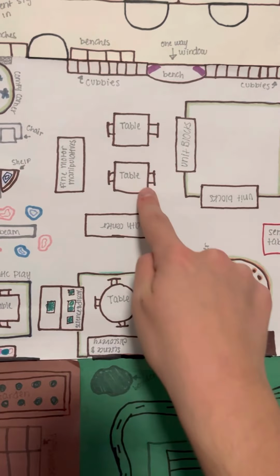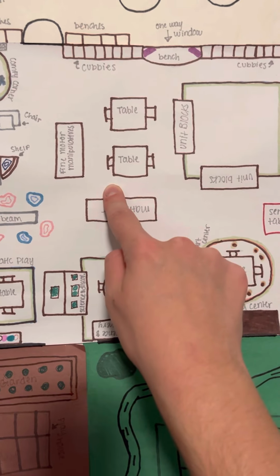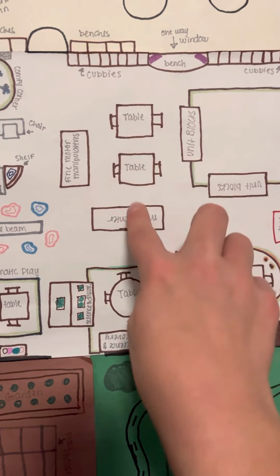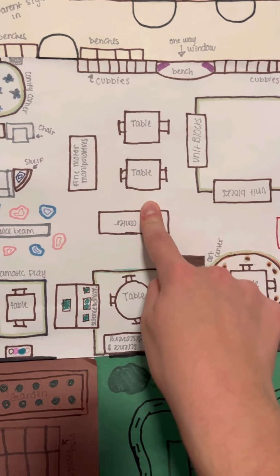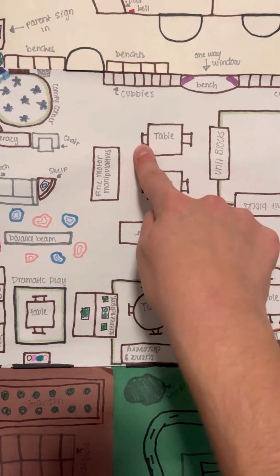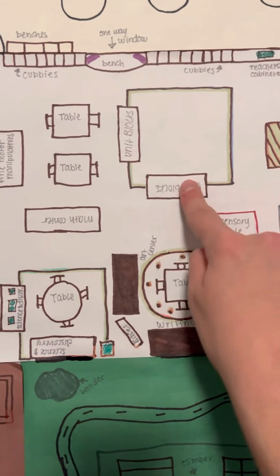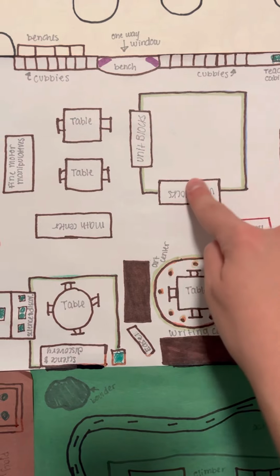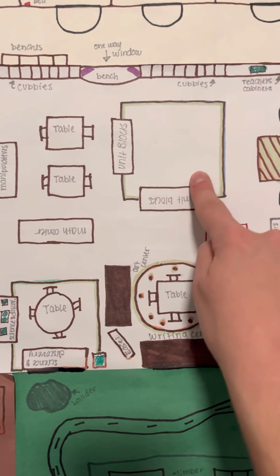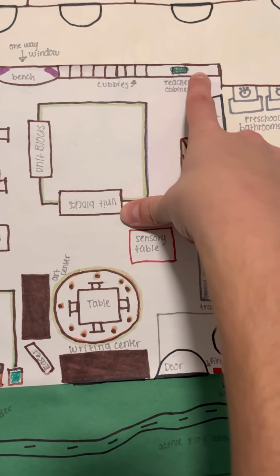Right over here, next to it, I'll zoom out a little bit. Right over in this area, this is the math center and the fine motor manipulatives. So there's tables for them to sit at. But mostly this is just the manipulatives area. And then over here, this is the unit blocks area. And it's big because we all know children really like to build. And then this is the teacher's cabinet.